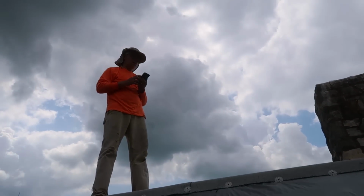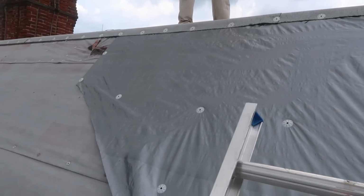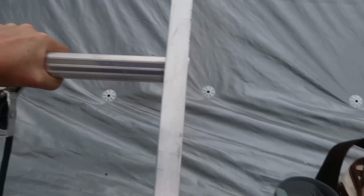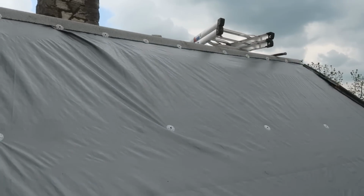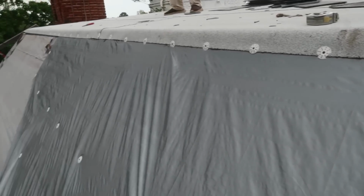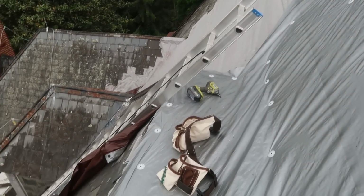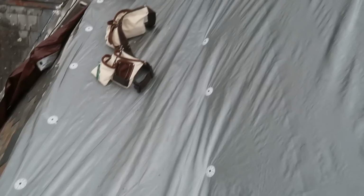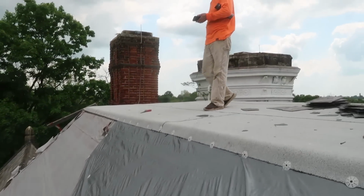Well, how's it going up there, baby? Look, we got a new roof. Look at that. That should work. Okay, Frank got it all tucked in underneath the flashing, as you can see, and underneath the rolled roofing. That should keep it from leaking. Looks good. Looks great.